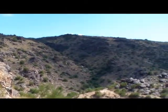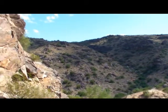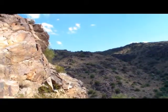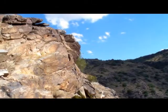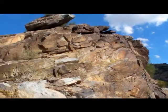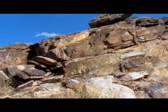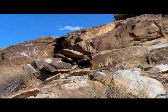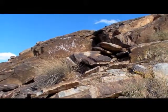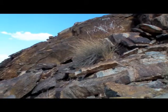Pan back up around. Kind of thought it'd be a little greener today from all the rains over the weekend, but not much luck. See this pretty little rock outcropping I'll do here, and unfortunately it's got some human bullshit on it. We'll head back around and get on the trail. I thought maybe I'd get lucky back in these big rock outcroppings and find some petroglyphs, but no such luck.